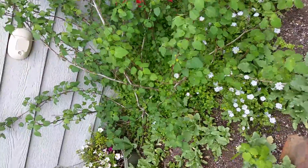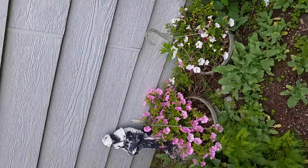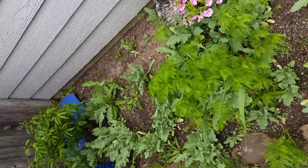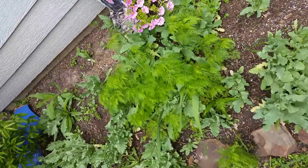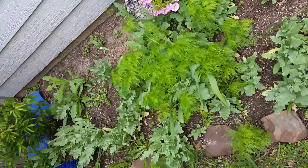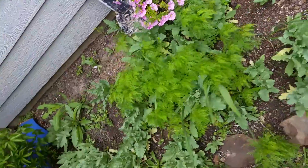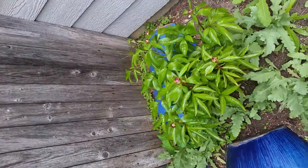And Pavonia. You got your Calibracoa coming back. And the frilly ones down there might be Queen Anne's lace. I'm not absolutely certain though. I do recall planting some. Got some glads starting to poke out. Yeah, peonies starting to put on buds.